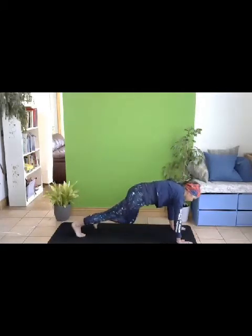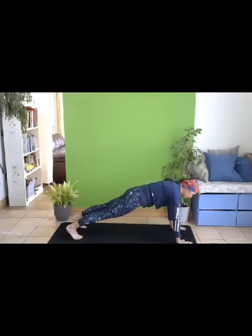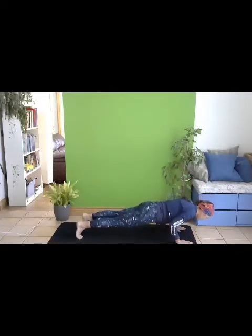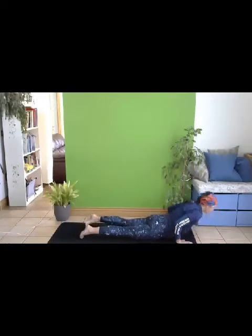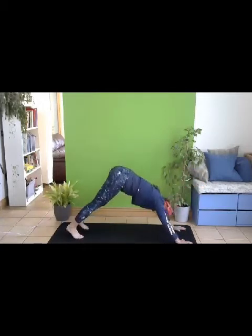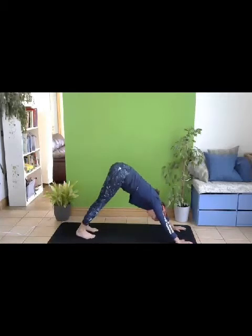Step back into plank. Take a full inhale here. And then exhale halfway or all the way. Inhale, up dog, shoulder blades down your back, chest open. And then exhale into down dog. Let's flow a little bit here.